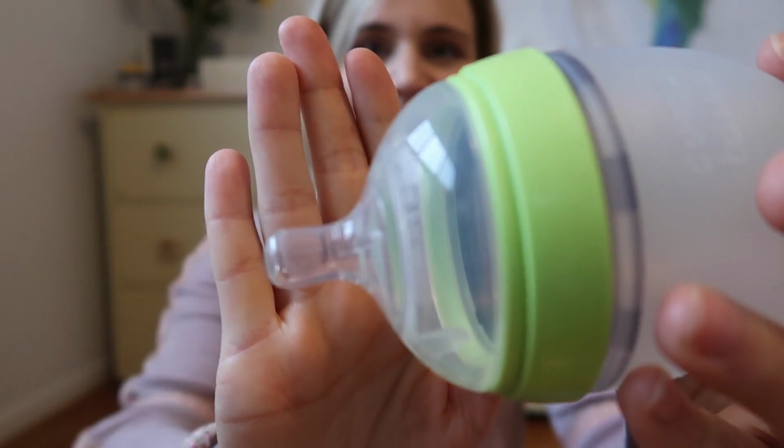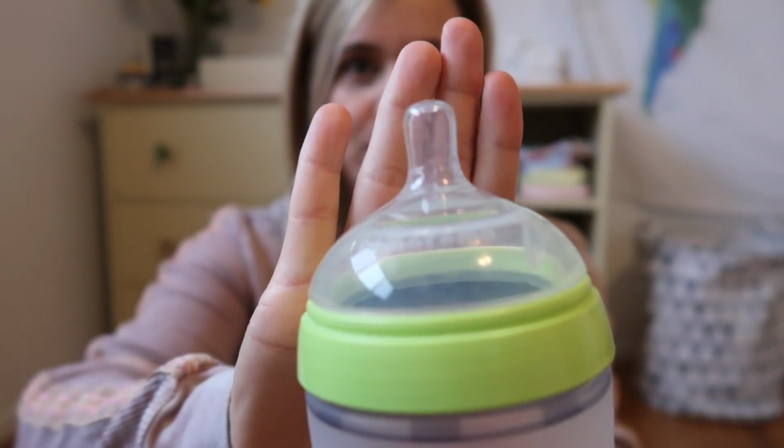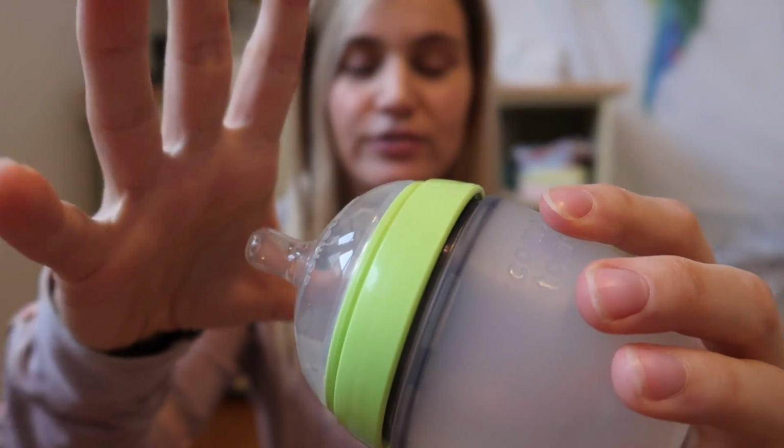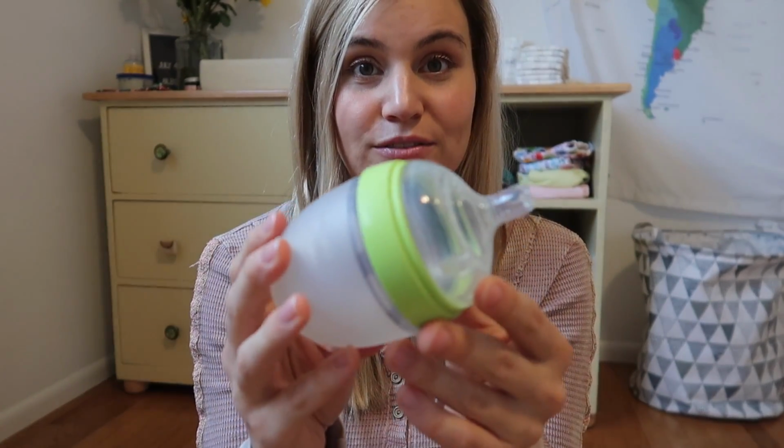Also, the latch on this has always been good. The way that this nipple is shaped has been perfect for my breastfeeding baby to have a good latch. He gets the nice flare on the nipple like he's supposed to do at the breast, and I feel like it does a great job of mimicking breastfeeding.